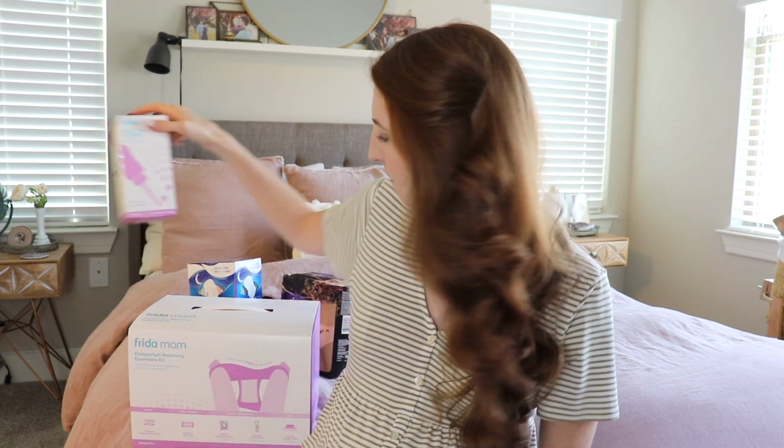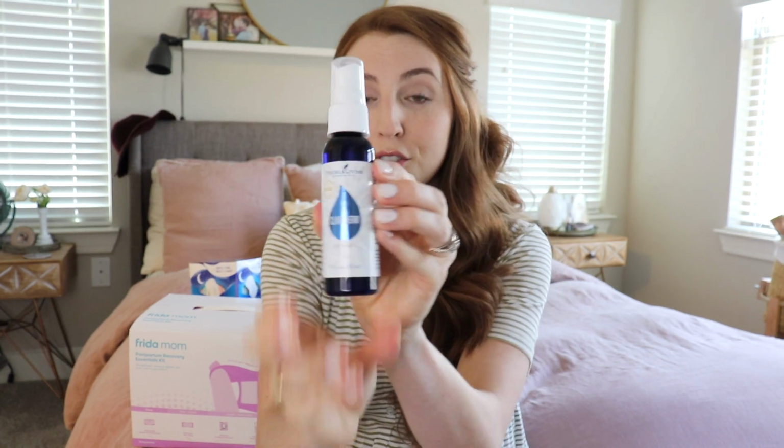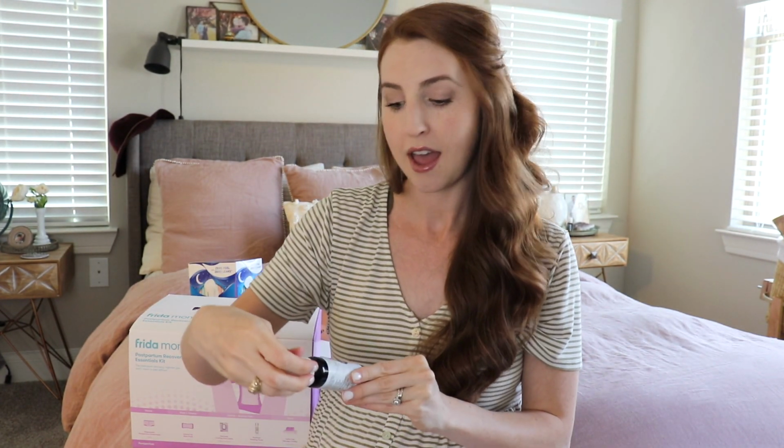The Frida Mom Upside Down Peri bottle. I used just the regular hospital Peri bottle, but I'm thinking that this upside down bottle is going to be super helpful, and it was suggested by many other moms as well. And the last thing that other moms suggest is a soothing spray, and this was one of the top ones suggested by several mamas, the CLARADERM spray. So it's soothing and perfect for after birth.